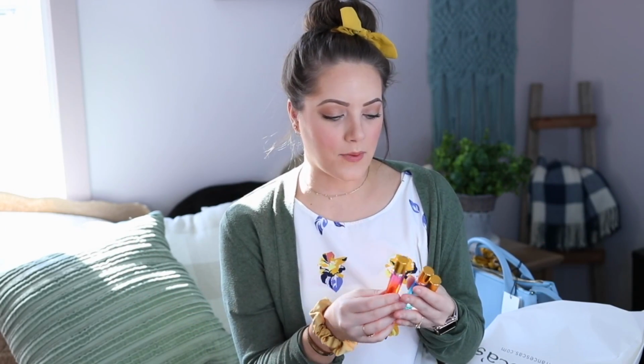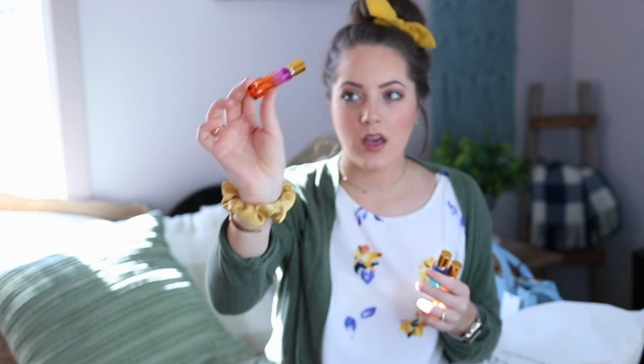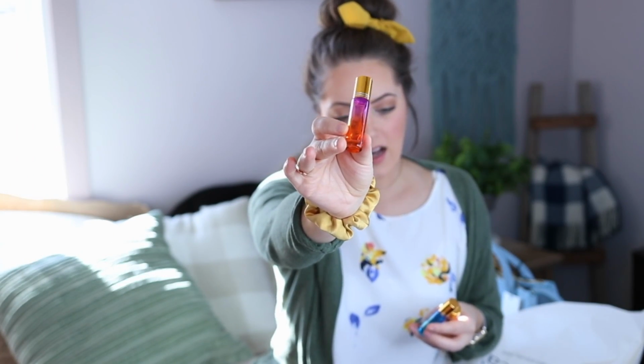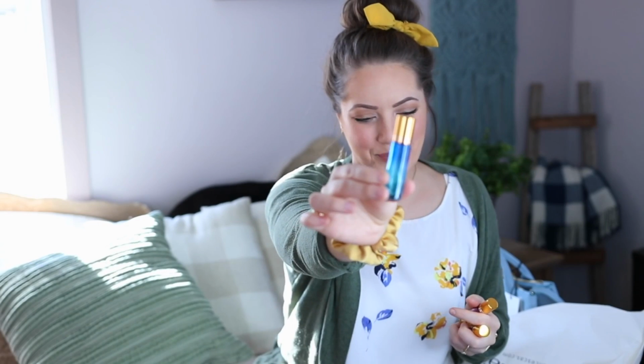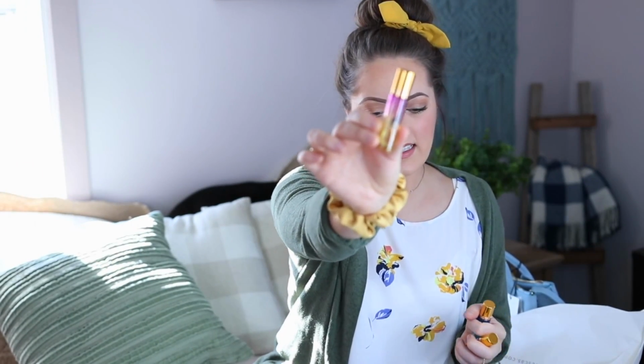Okay, moving on to my next favorites. I just got these roller bottles from Amazon. They are the colorful ones. They're so cute. I have this color, and it comes with 2 for $6. It's a 6-pack, so you get 2 of each color. I got that one, this really pretty blue one, and then this sunset-y color.